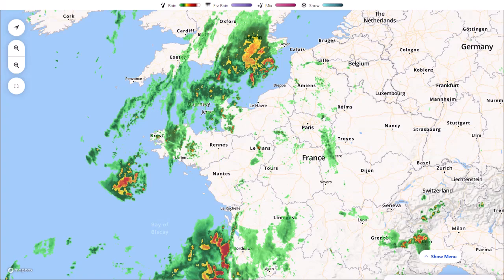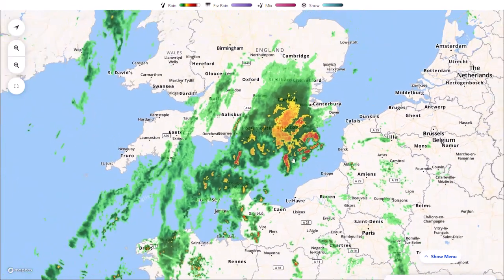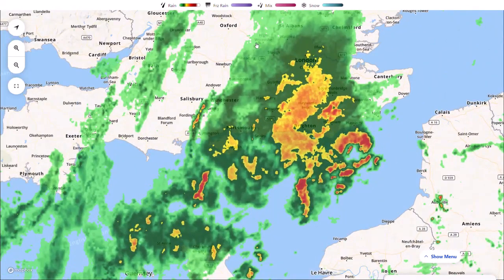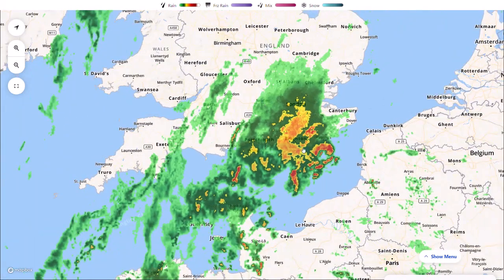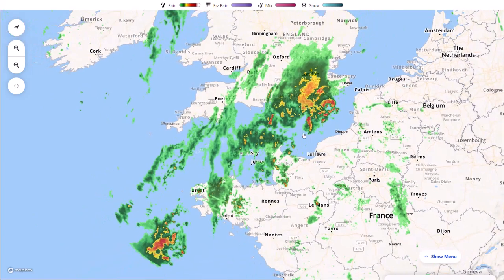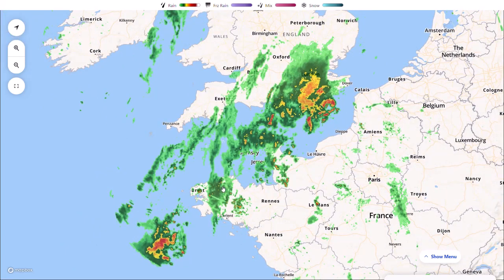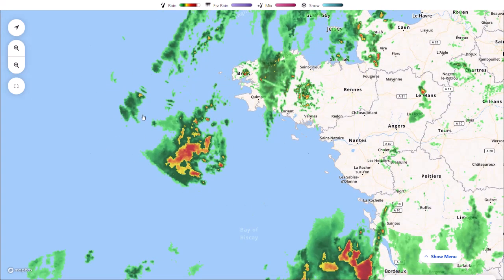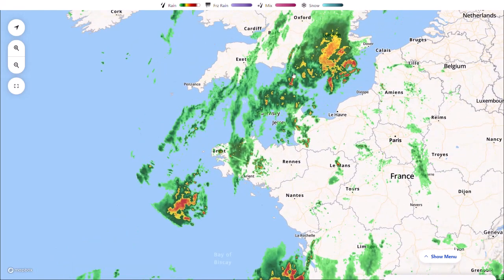So at the moment, looking at how this has developed, it's pretty much what we expected, really, with the main bulk of the rain heading through the London area with thunderstorms embedded within it. Now, if we look further south and west, you can see more showers and thunderstorms starting to pep up. These are all heading in a north-northeast direction, and you can see round 2 of thunderstorms now developing in the Bay of Biscay, which are going to be heading through mid-morning tomorrow, and those are expected to be a bit further west.